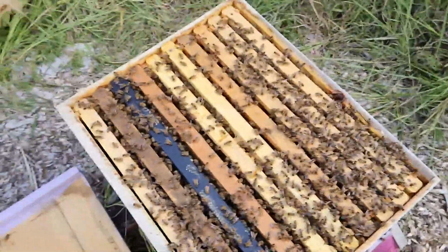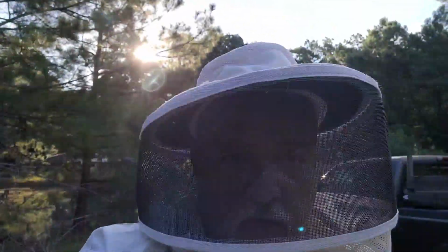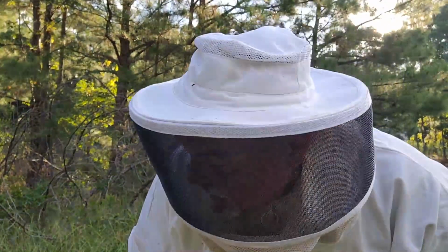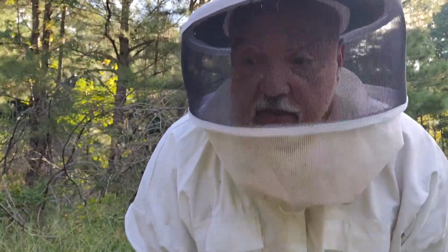Now, here's the top of the brood box. The queen's in there somewhere laying eggs. I'm not going to keep her open and get chilled, because the temperature is starting to drop here. Instead, I'm going to get these boxes back put together, and then I'll show you real quick how we actually feed the bees.